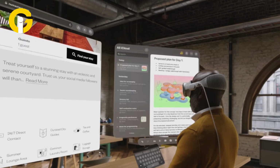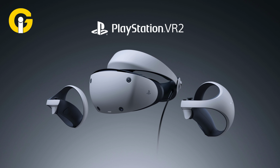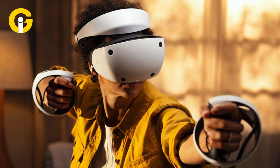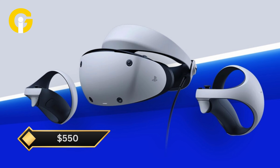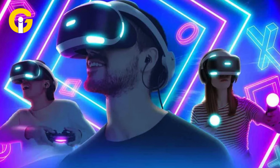PlayStation VR 2 is one of the best VR gaming experiences available, with dual 2K OLED HDR screens, eye tracking, and headset haptics. It brings a new level of immersion. At $550, it's pricier than a PS5, but if you want high-quality VR gaming without a PC, it's a great choice.